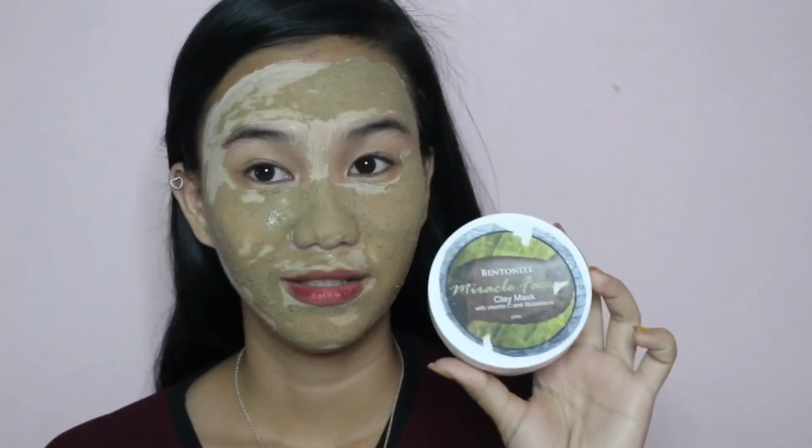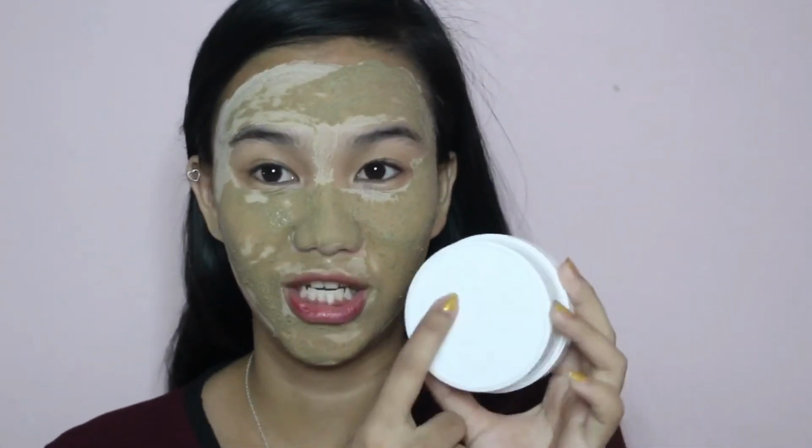Then, does bentonite clay mask expire? No. Well, many products will provide an expiration date with their packaging. As bentonite clay mask is a completely mineral-based compound, it doesn't have the capacity to expire.